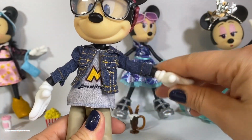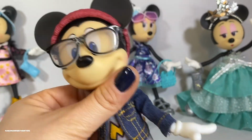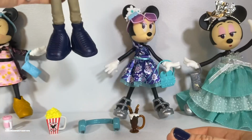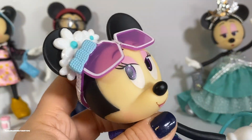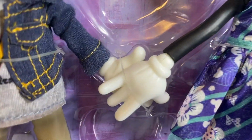I am loving this Minnie Mouse. She is so stinking cute. Every time I look at her, I feel like I find a new detail. She is just adorable. Look at the way they packaged them too. They were holding hands in the package.